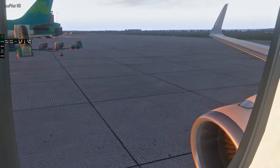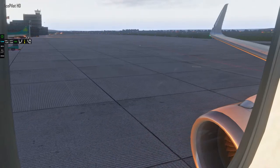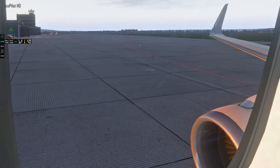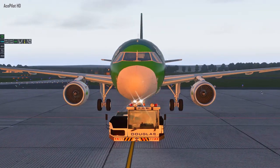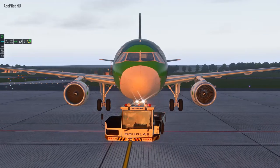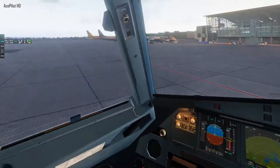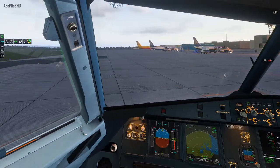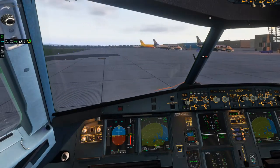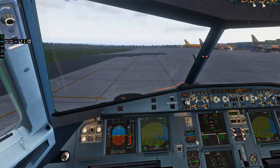Starting engine 2. Ground level 130, Savia 6869. Starting engine 1. Park brake on.